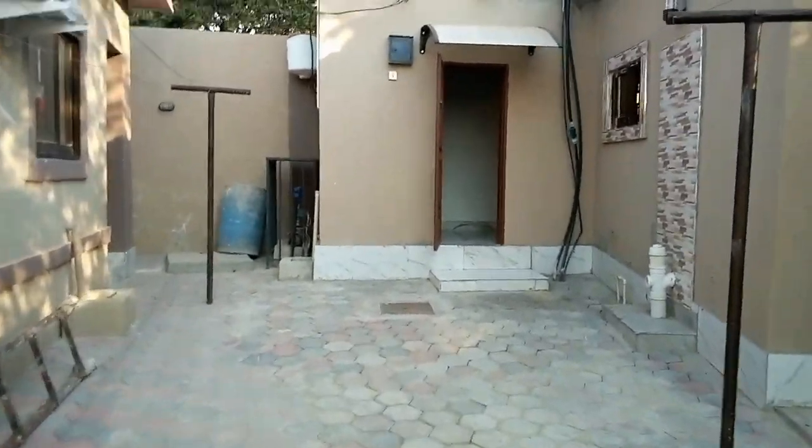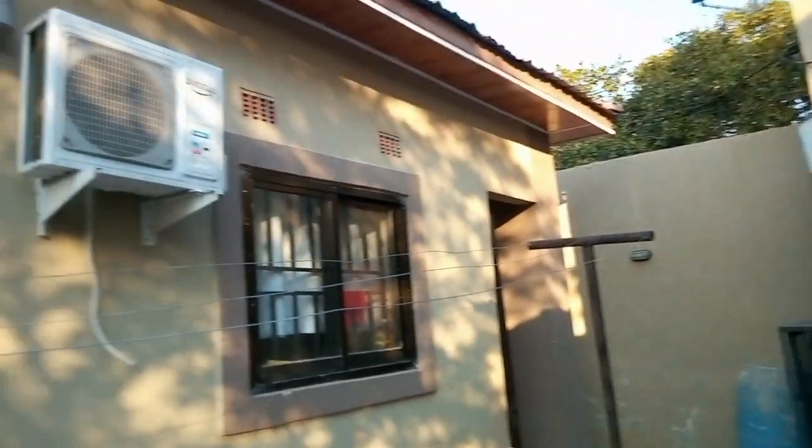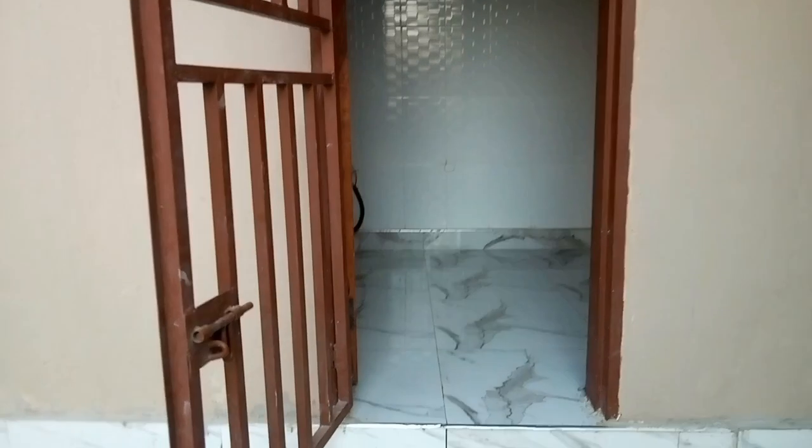So let me get you inside this small house or apartment here. It looks amazing and beautiful, very much safe in Ibex Hill, a neighborhood in Lusaka, Zambia.